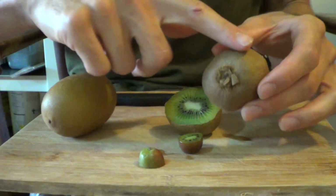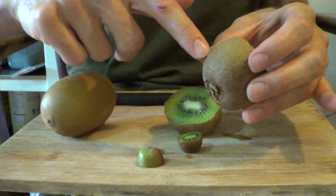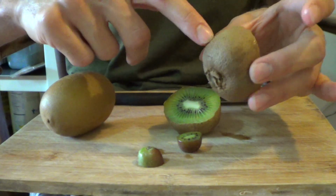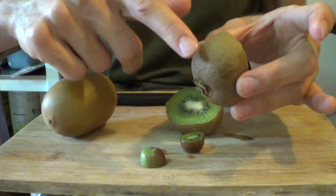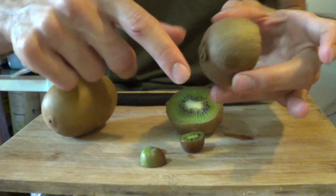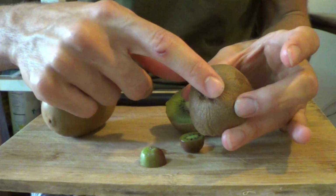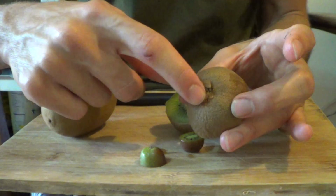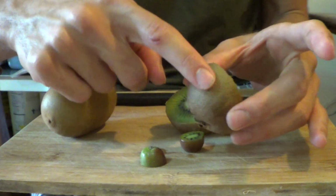The regular green kiwi that you eat does have a little bit of fur on it, and you can actually eat the skin. There's nothing stopping you from eating the skin, except for the fact that it's a little weird to eat it with the hair. This one, I believe, actually had the hair removed from it. I see a little bit on the little stem piece here, but the rest of it is relatively smooth.